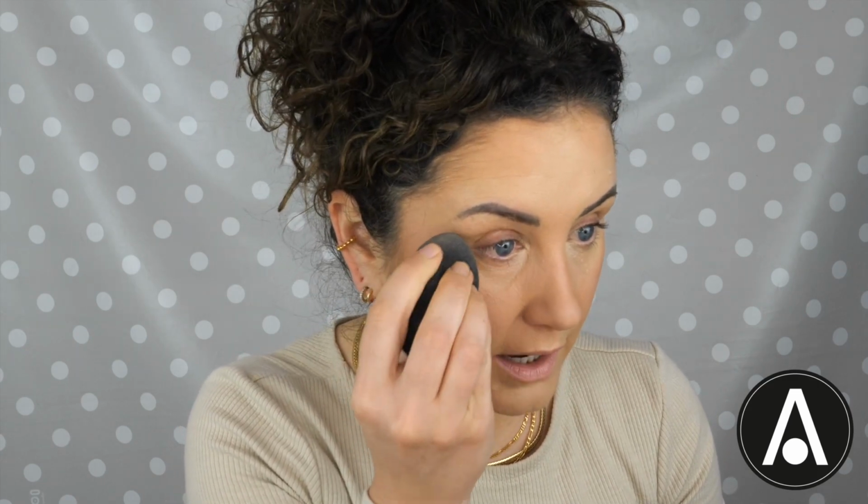For under my eye, I will take my beauty sponge and some of the powder, and I will press in under the eye because this is an area that is terrible for creasing for me. And I'm happy, everything's set. I know it's not going to move, and now I can go on to my powder products.